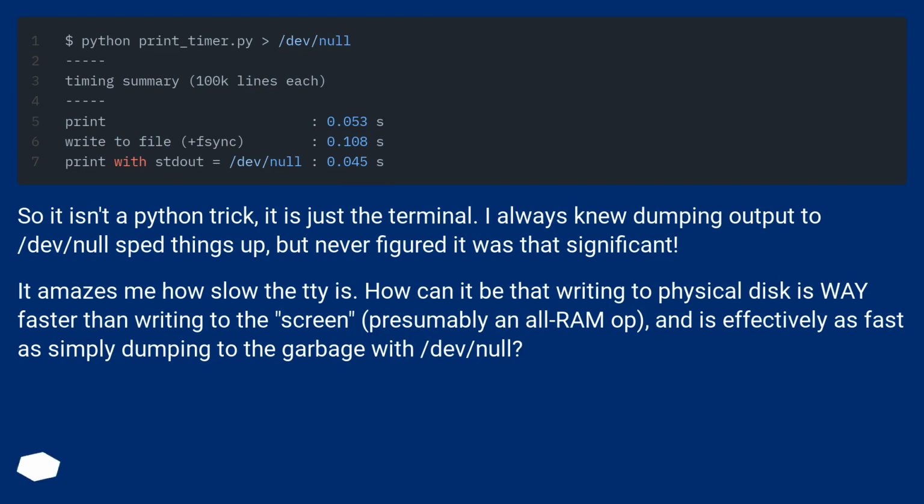I always knew dumping output to /dev/null sped things up, but never figured it was that significant. It amazes me how slow the terminal is. How can it be that writing to physical disk is way faster than writing to the screen, presumably an all-RAM op, and is effectively as fast as simply dumping to the garbage with /dev/null?